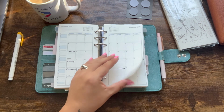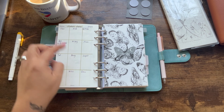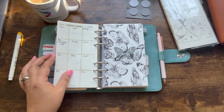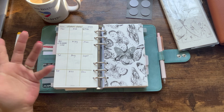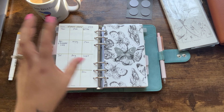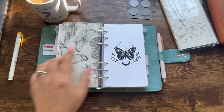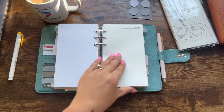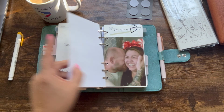I already wrote birthdays and, you know, if there's no school or something like that. I just drew this out. It's a little future dates thing. Really, I only need these a lot of times for appointments, medical appointments. So this is just where it goes until I transfer it over. And then I just have the Filofax notes pages, some cute stuff.